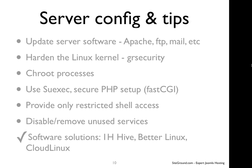The next thing is to always harden the Linux security kernel. I'm talking about Linux here because most probably your Joomla application is hosted on a Linux-based server. There are also Windows servers, but the majority of hosts use Linux for Joomla hosting. The Linux kernel is the core of the operating system, and it's basically secure, but you can enhance the security by applying some software patches, such as GRsecurity. The next thing is to chroot processes.